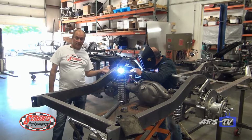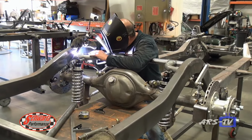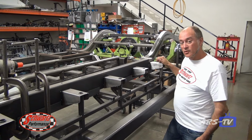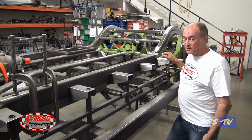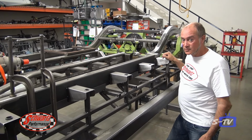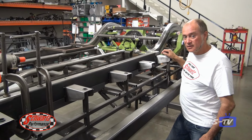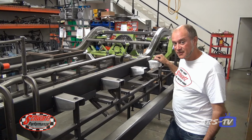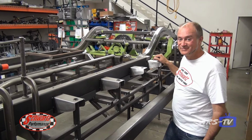'55 Chevy project in process. '53 Buick Skylark chassis. These cars are worth about $250,000 fully restored. Someone wants to cut one up and build it into a hot rod, so we built them a chassis. This one's getting a CTS-V supercharged engine with some upgrades to about 700 horsepower. Can you imagine that in a Buick Skylark convertible? That's going to be a riot.